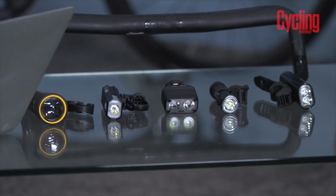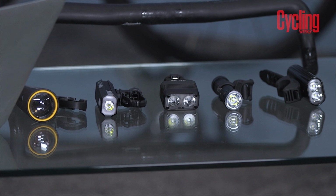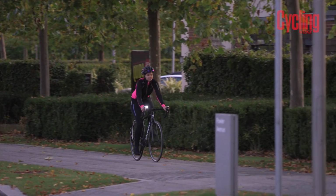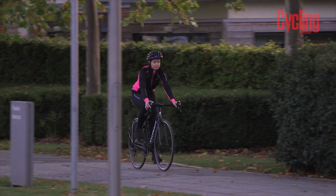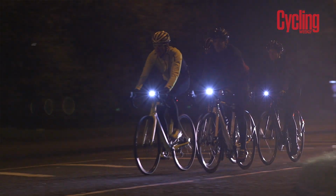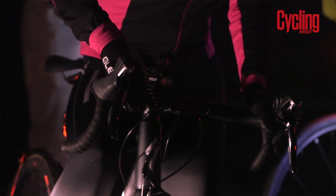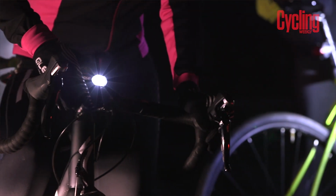Now, these are all lights for seeing. We generally break lights into 2 different categories. There are lights for being seen and lights for seeing. These all come into that second category. There are more powerful lights that you can use, but these are 5 that really give you all the features you need. They've got enough light for you to actually see the way properly. And best of all, they won't break the bank in terms of how much they cost.